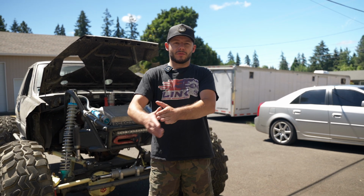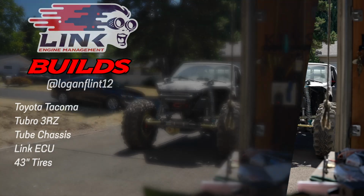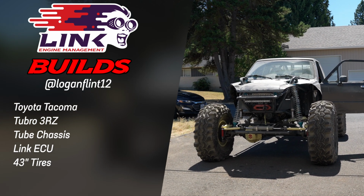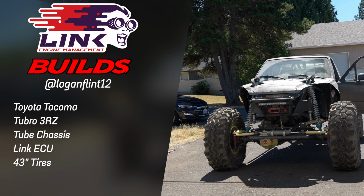Buddy Travis here. We're here with a non-traditional vehicle. Usually we're doing drift car stuff. I want to highlight this pretty unique build that we did with some Link integration. This is my buddy Logan's second gen Tacoma.